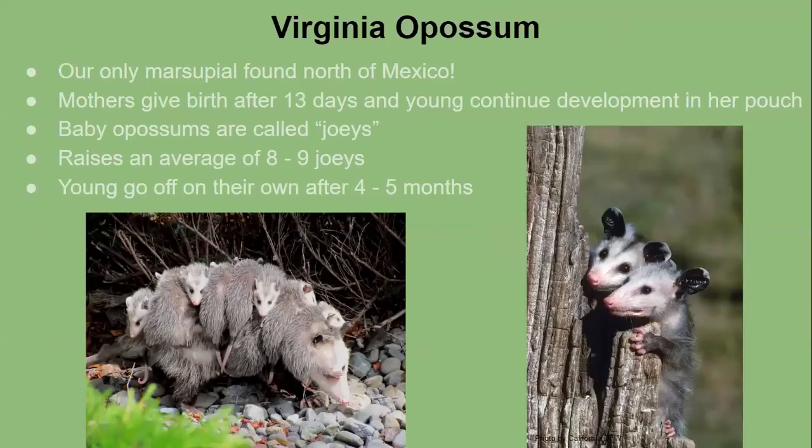Next up, we have the Virginia possum. The Virginia possum, I think, is very special because it is our only marsupial found north of Mexico, and we're lucky enough to have it here on the South Fork. So what is a marsupial?